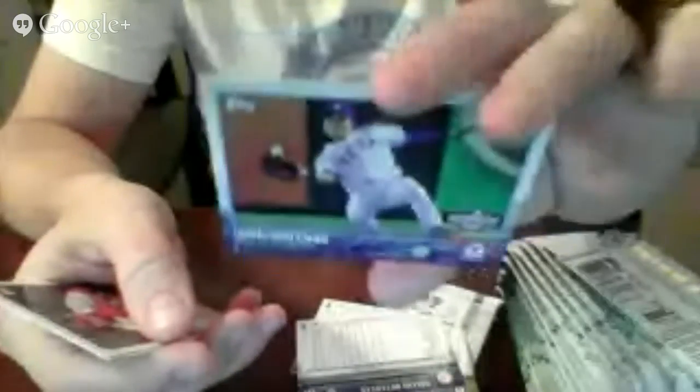Ben Zobrist, Athletics. Jose Abreu for the White Sox. Nice card there. Dellin Betances, Yankees. Oops, put those upside down. Jacoby Ellsbury, Hit the Dirt insert for the Yankees. The Yankees took a long time to get claimed this time around, which was surprising to me. Shin-Soo Choo for the Rangers. Carlos Martinez, Cardinals, and Anthony Rendon of the Nationals. I have Rendon on my fantasy team, and so far this year, that's been a bad choice.